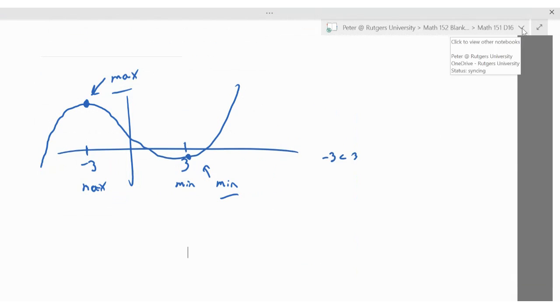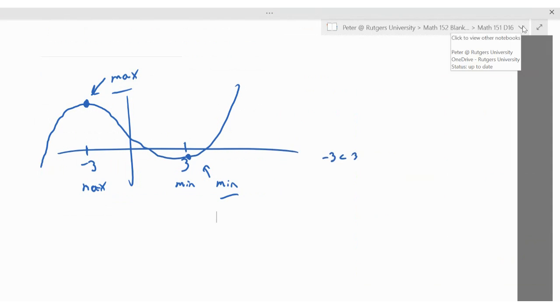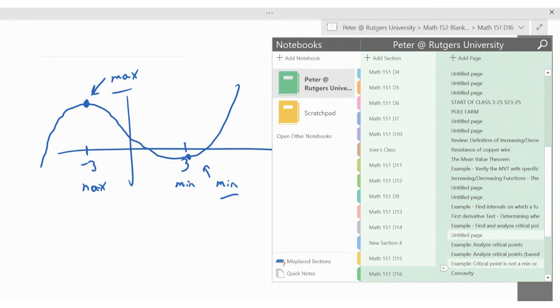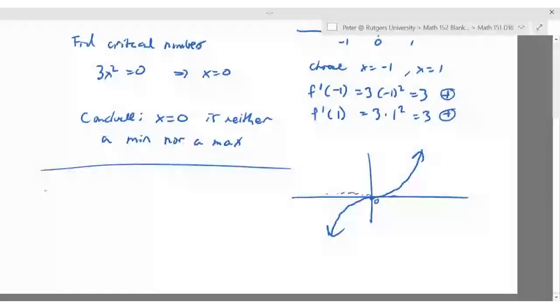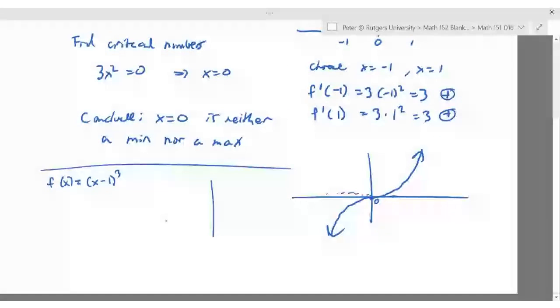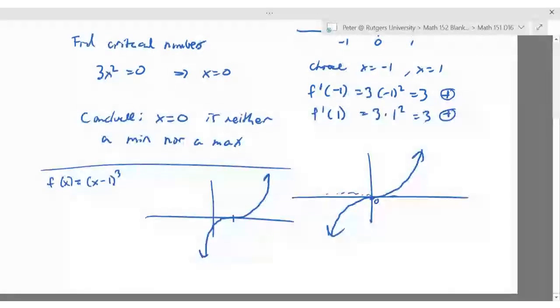Oh, is it only where you're dealing with odd functions? No, I've just happened to have drawn a really symmetric function. I mean, consider this. f of x equals (x minus 1) cubed. In other words, just the cubic function shifted by 1. So that's neither odd nor even, and it has the same issue.